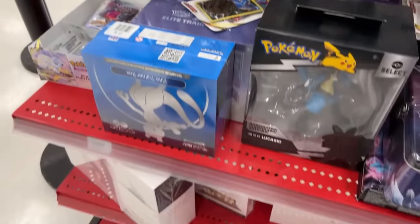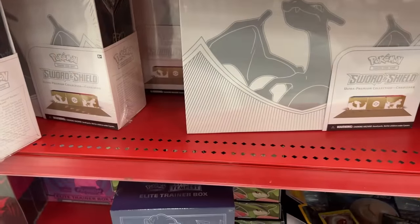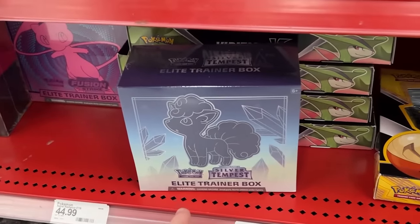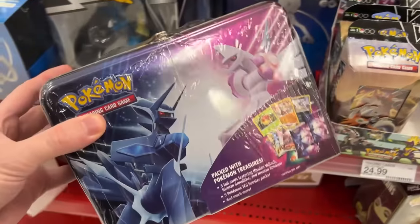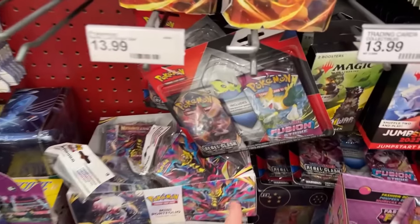On your mark, get set, go. Making our way to the first section, I feel like I'm gonna get the best stuff here. And here is everything that they currently have up at the front of the store. Look at this. We got Charizard boxes for days. We got Fusion Strike, we got Astral Radiance, Silver Tempest, Dragonite. We even got the new collector's chest right here. Now, Marie, whatever you want, $50 is the limit. We got the two packs right over here.